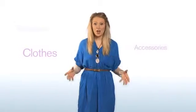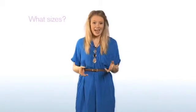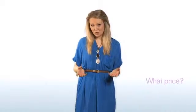Okay, so imagine you have a totally blank canvas, an empty space that you're going to fill with products to build a new range at Next. But where are you going to start? Well, obviously we're at Next, so we need clothes, accessories and homeware, but what kind of things? Who's going to buy them? How many do we need? What sizes do we need? And what price are we going to sell them for?